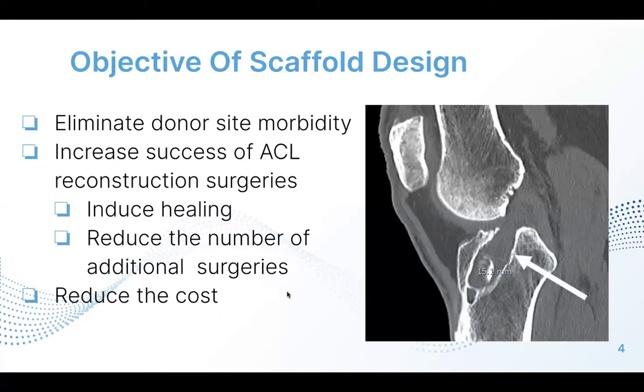Recent reports have noted a 15% rupture rate of allografts used in ACL reconstruction due to a low level of immunological reaction, which can weaken the graft and cause early failure. Since the scaffold can be made of biocompatible materials, replicate the environment in vivo, and be seeded with cells, it can reduce the possibility of adverse immunological response.